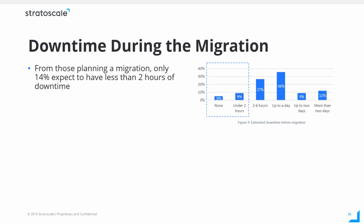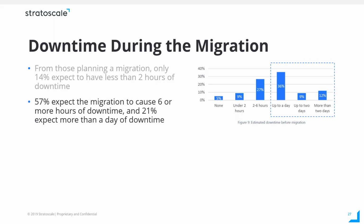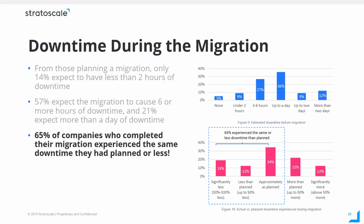And we see something similar with downtime. So those companies planning a migration, 14% of them expected to have less than 2 hours of downtime. 57% expected to have 6 or more hours of downtime, with 21% expecting more than a day of downtime. And similarly here, we found that 2/3 of the companies managed to complete their migration with the amount of downtime they had anticipated or less. So there's a positive note regarding timelines and downtime.